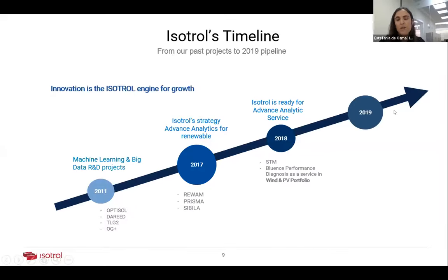The next steps are to continue growing the algorithm and problem detection in the different elements of the wind assets and PV assets, increase the functionalities of the services, and expand to other technologies like CSP or biomass, and move from being a services provider into a platform provider, offering tools, to increase the functionalities of Bluence as a tool.